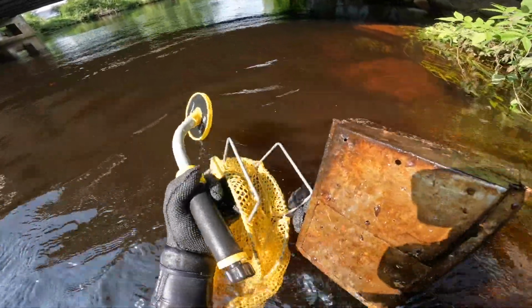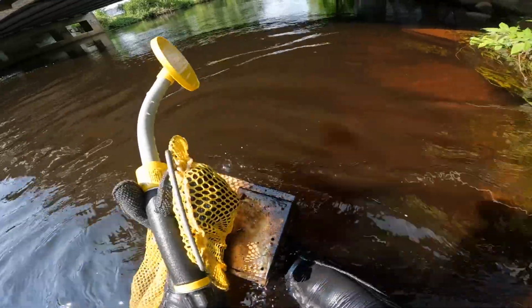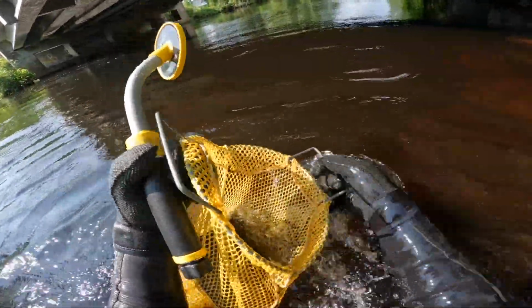My friend Bondi treasure hunter would find that fun. It's empty though.